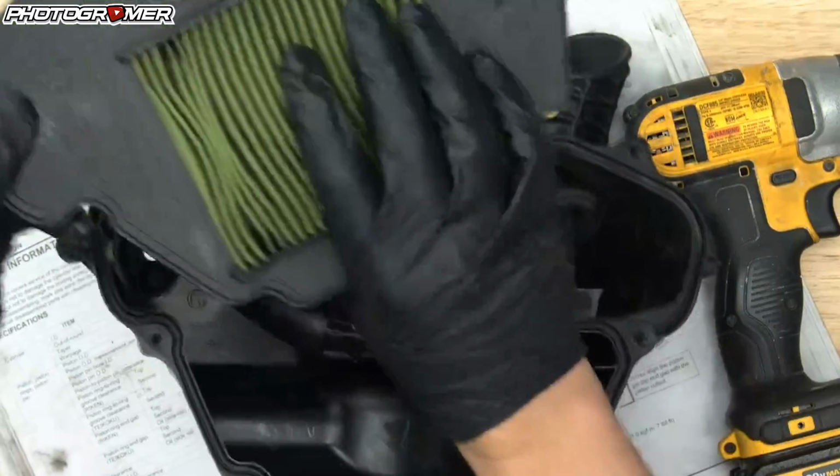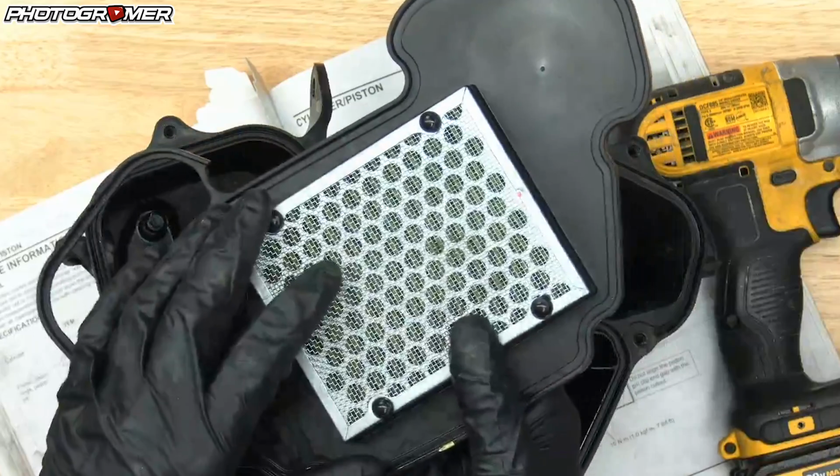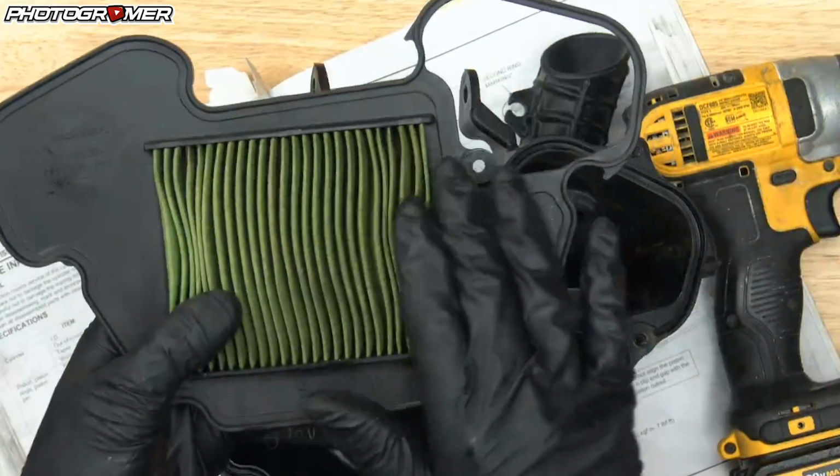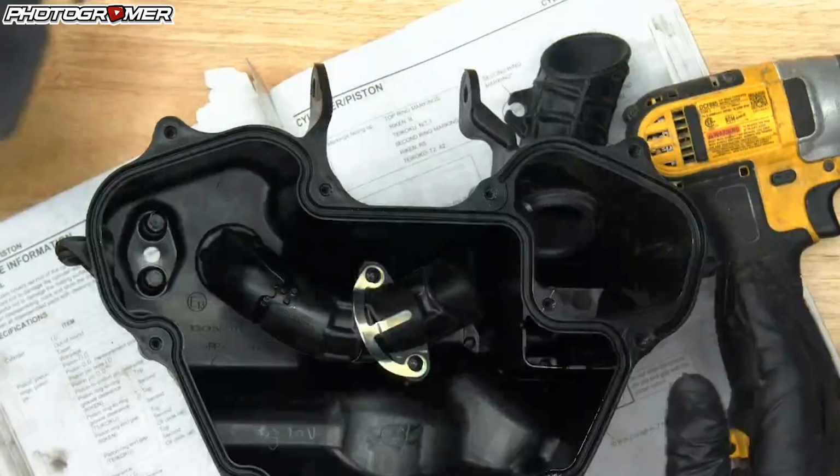And then the final thing you can do is remove this screen and that cheese grate in the back, and then you'll have a little bit more flow. But they do make a K&N insert, looks just like this with a K&N. Doesn't have anything on the back, so if you want to get a K&N air filter.